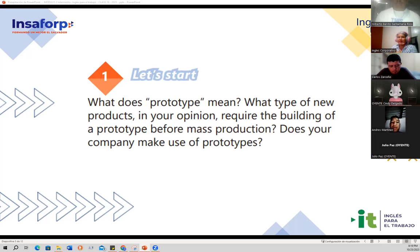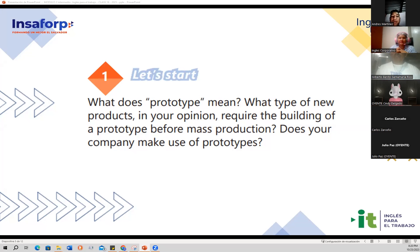Someone that can answer, does your company make use of prototypes? It depends on the product, I guess. In my case, no, teacher, because we import the raw material, so we do not produce anything. Okay, only distribute. Thank you. This prototype doesn't apply with us. Doesn't apply. Okay. Yes, Andres.